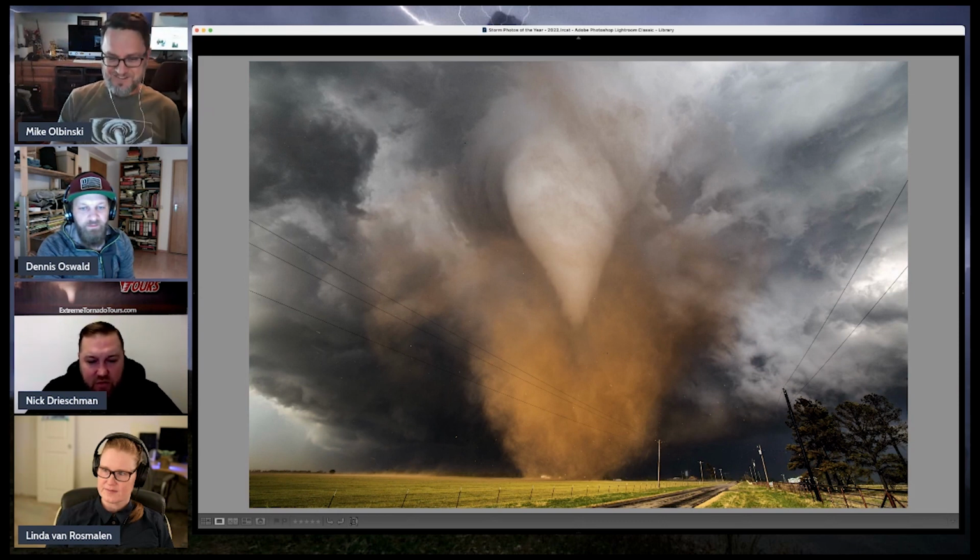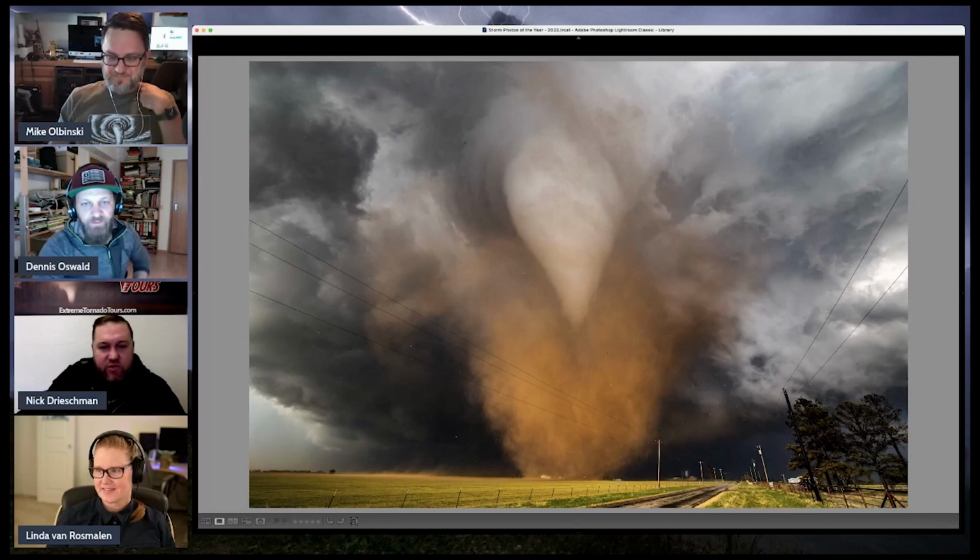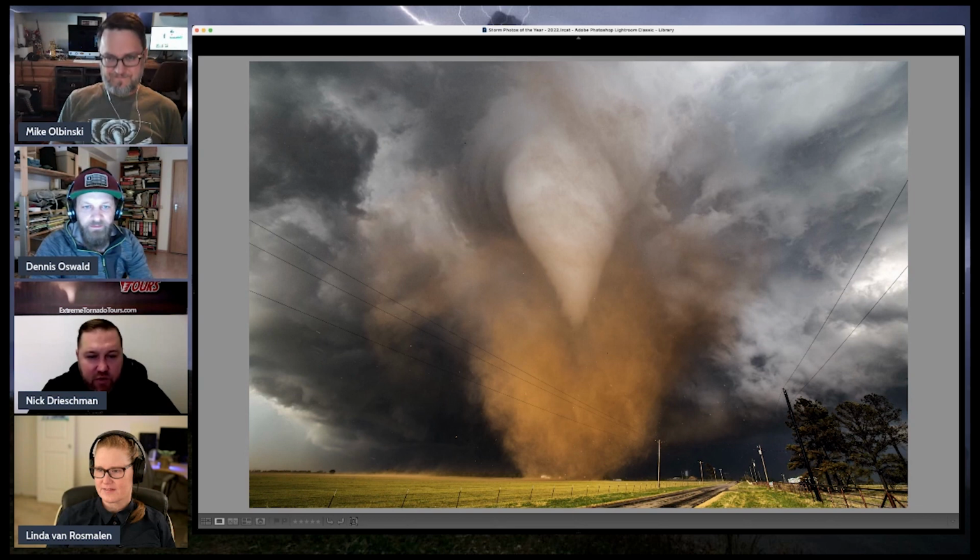Or he or she. It's probably 300 yards away. A lot going on with this. You want to talk about action in your shots? This is it right here. And beautiful stuff. The striations up above the condensation funnel are amazing. Yeah. You can actually see that dust being pulled up and around at the top of the condensation funnel. If you look down at the surface level, you can actually see a rear inflow jet that's coming in and around that tornado, which is something that's really difficult to capture. It's pretty rare to get a photo where you can actually see that type of thing.